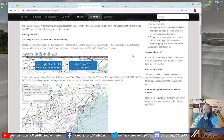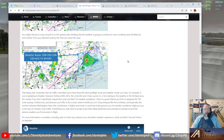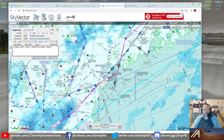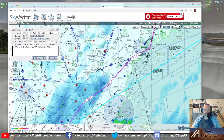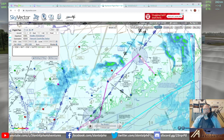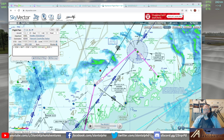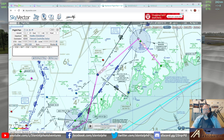A couple other things we need to do in order to pass this rating. At some point on course, we're going to need to say, Center, Douglas 514 Delta Victor requesting deviation left of course 30 degrees for weather. Left of course, right of course, you can change it up as you need to. Doesn't really matter where. Maybe as we're direct Bangor, or maybe we can get a deviation out here if the stuff is still moving eastbound. Whatever the situation is at the time, we'll keep watching the chart and make a request.